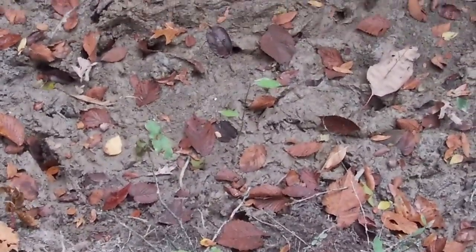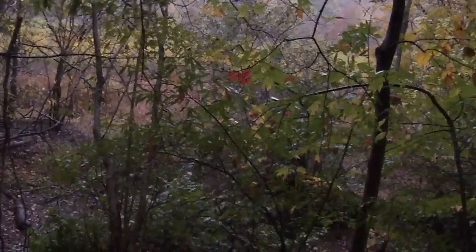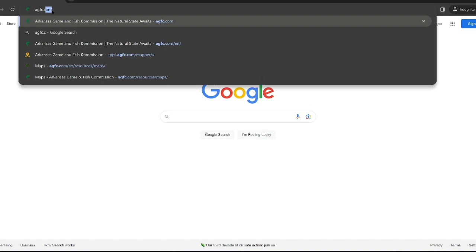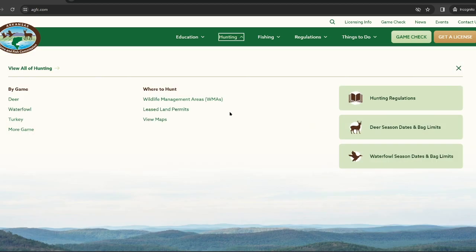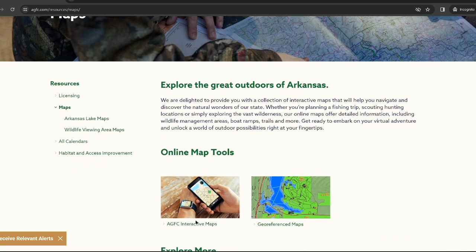Now, I'm going to give y'all some tips that most people may not know about. Other states may have this feature as we have in Arkansas. The Arkansas Game and Fish Commission provided us with some mapping that we can use in the comfort of our own homes to provide us a good starting point for scouting areas. Type in agfc.com in the web address of your internet browser and press enter. Under the hunting drop-down menu, select view maps. Scroll down a short ways and click on AGFC interactive maps.